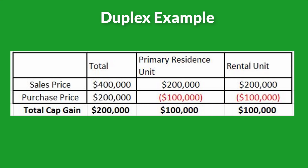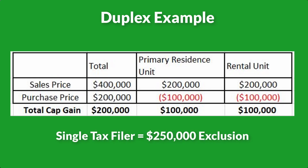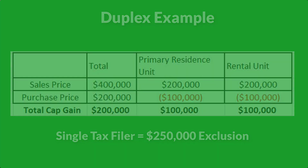Now let's say I'm a single tax filer. I can exclude up to $250,000 worth of gain on my primary, so I can cover the $100,000 on my side. But that gain exclusion is not available for the rental unit, and I will most likely have to pay some type of capital gains tax on that $100,000 when I sell it.